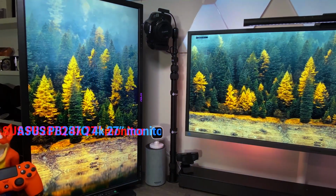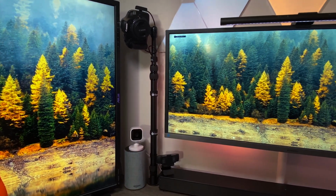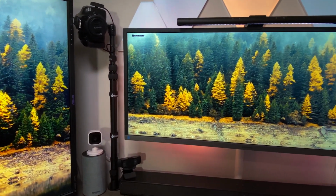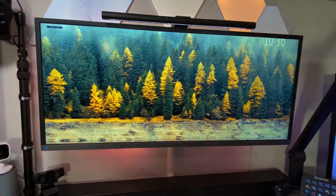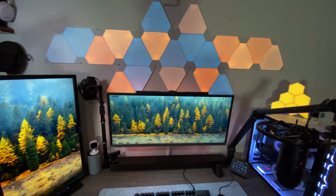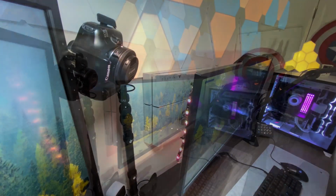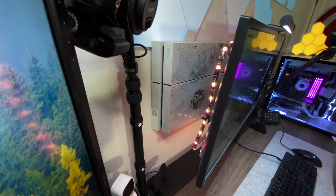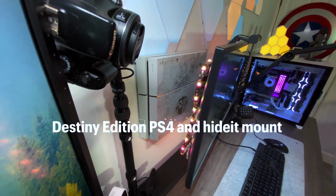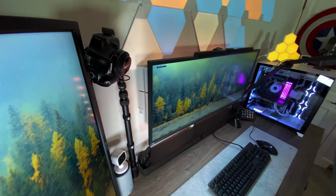So moving on from there, we go to our monitors. Firstly, the Asus PB287Q 4K monitor, which is my reading monitor on the left-hand side. And my main monitor is this Samsung 34-inch Quad HD 75Hz monitor. Behind that, I have tucked away a nice Destiny Edition PlayStation 4, one of my favorite consoles of all time, which is hidden using a Hide-It mount. Very good quality mounts for any of your consoles, including the new ones.